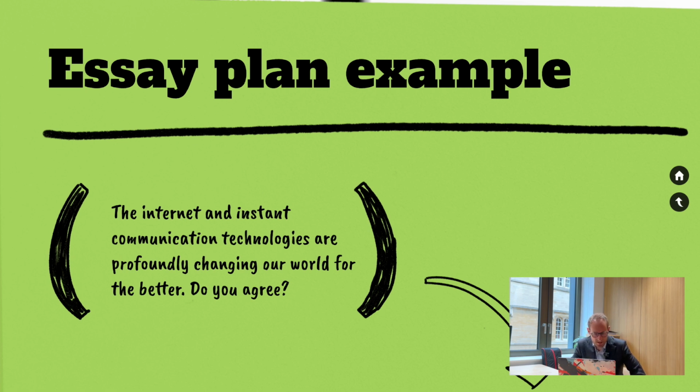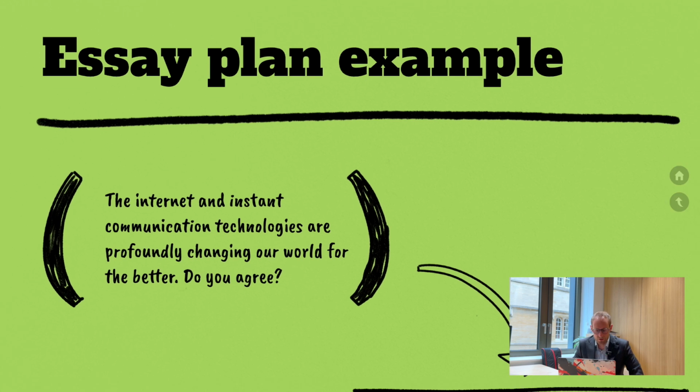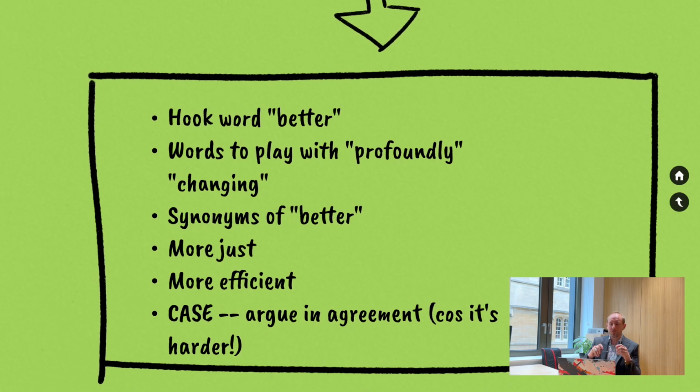The internet and instant communication technologies are profoundly changing our world for the better. Do you agree? So first of all, when you're planning your essay, identify what I would call the hook word. This is the word upon which you need to hang your argument. This is the word upon which everyone who's debating this topic needs to focus their attention. This is a bit like not guilty in a criminal trial, where prosecution and defense are going to focus everything on that concept of not guilty. That is the whole debate, basically.